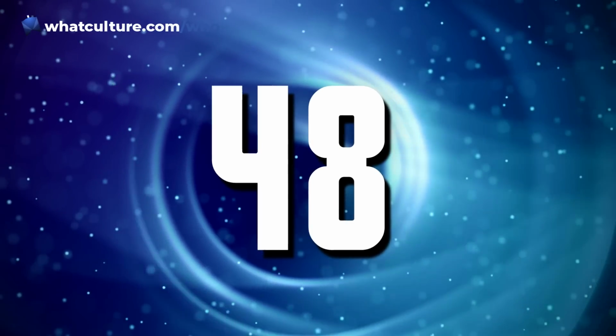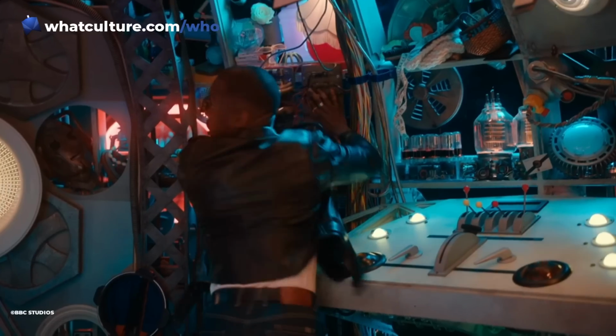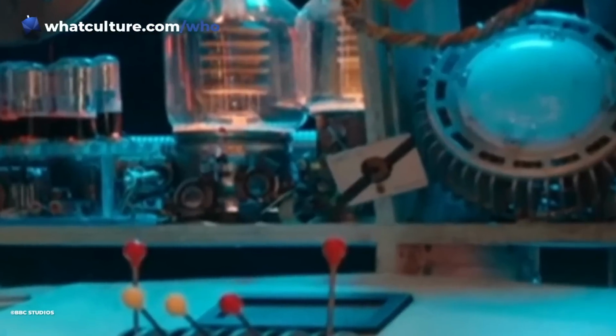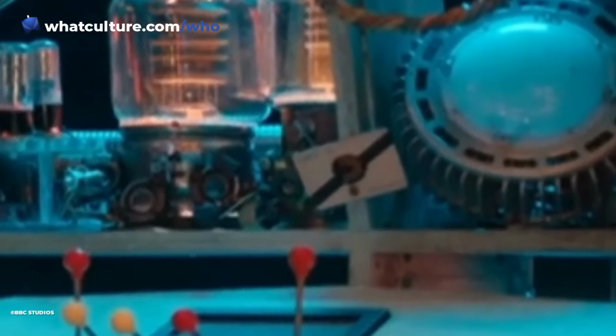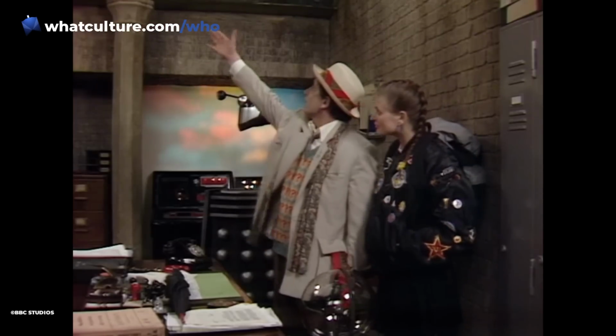Number 48. So straight after this, the Doctor's trying to stop everything from falling over, and on the right-hand side, just above the TARDIS console, is the 7th Doctor's calling card from Remembrance of the Daleks, which the Doctor produces with some rather impressive sleight of hand in that story, so bonus points there.